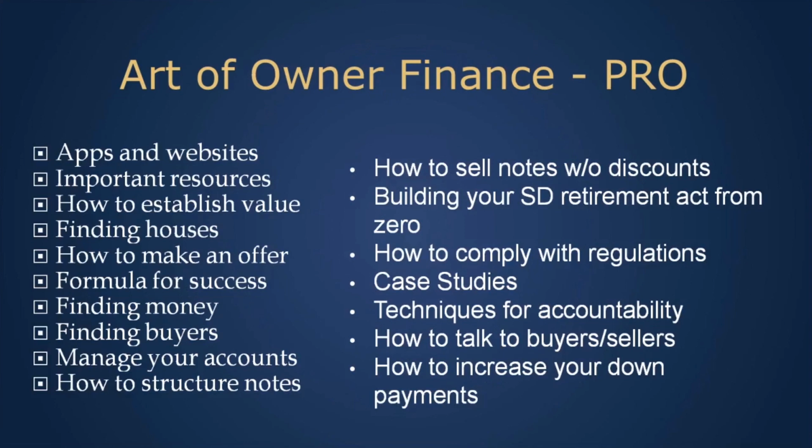I'll teach you how to talk to buyers and sellers, and how to increase your down payments without looking like you're going back on your word or trading out or being unintegral. There's ways that you can agree on a down payment and then renegotiate the down payment on the next day and just look like a hero.